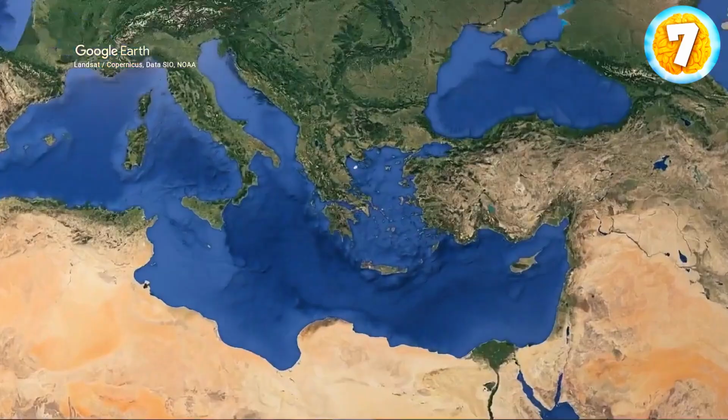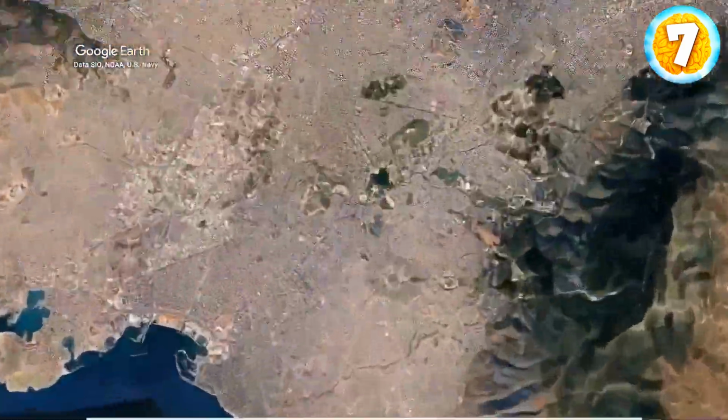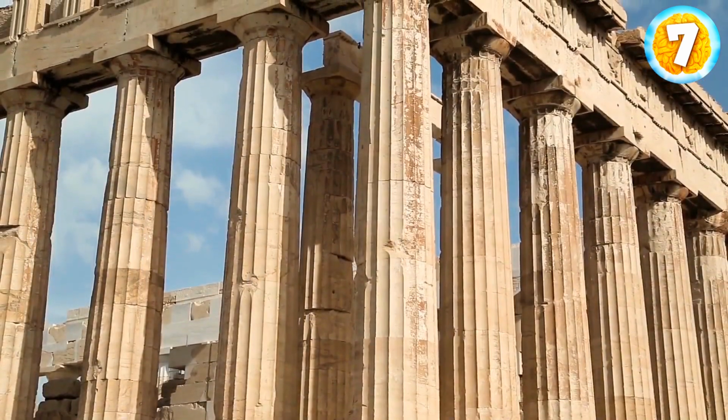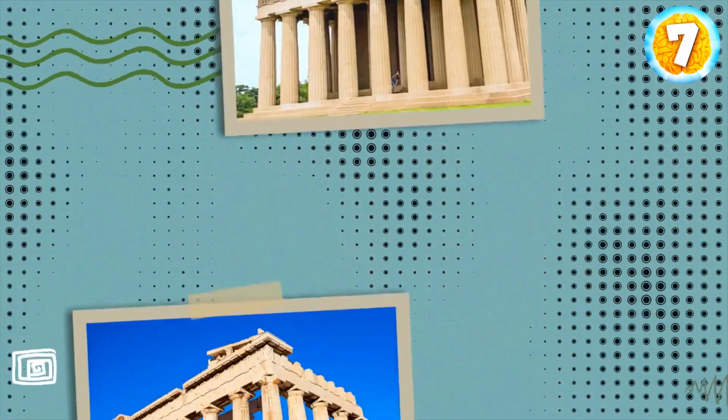Leaving the mysterious Stonehenge behind, we go to a temple on the Athenian Acropolis in Greece. Back then, people constructed it from marble, unlike the imitation one made from concrete. Which one is the actual Parthenon?